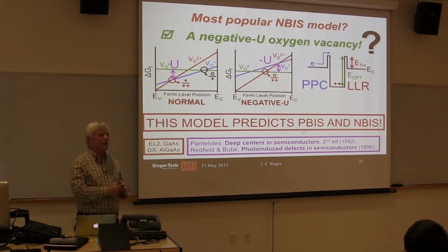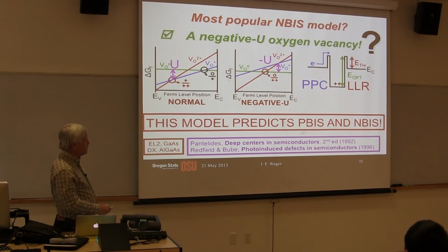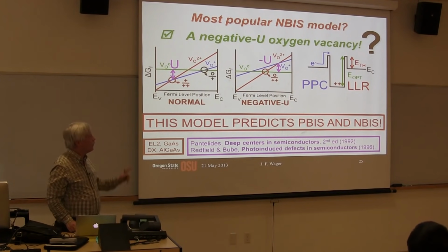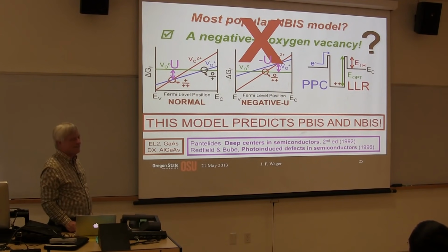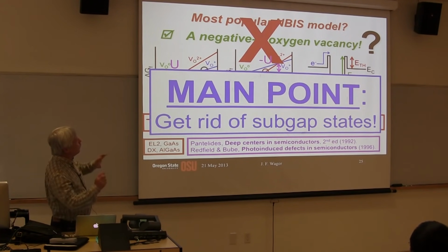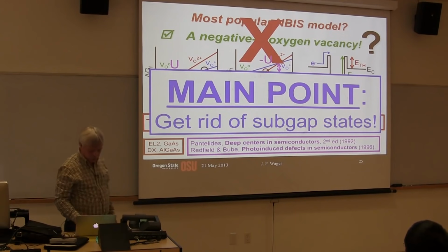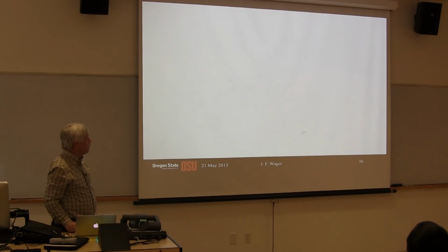I don't think so, because as far as I can understand, if you accept this model and use it, I would think you'd get as much positive bias illumination stress as negative bias illumination stress. And we see that you get a lot of this, but you get very little, if any, of that. So even though there are probably 50 papers written on this, I don't buy it. I don't think it makes any sense. And even if you do buy it, the whole point is you really need to get rid of the subgap states. Whether that model is right or wrong, subgap states are the problem. You've got to fix those in order to solve this problem with IGZO.